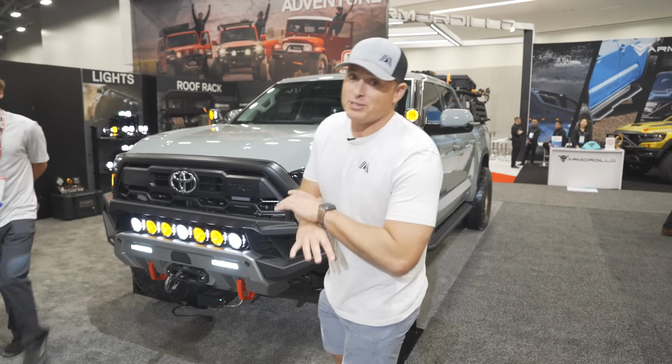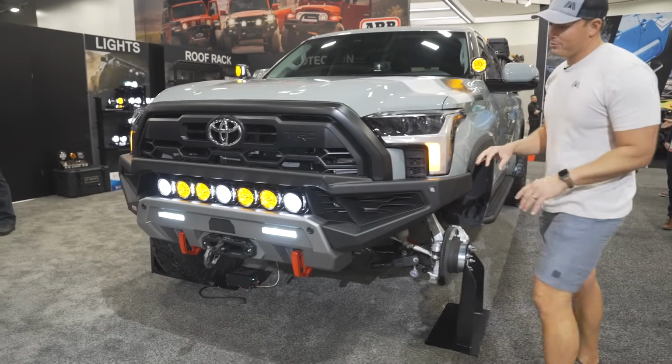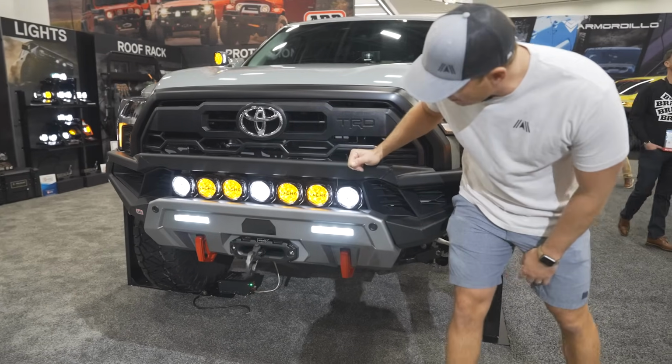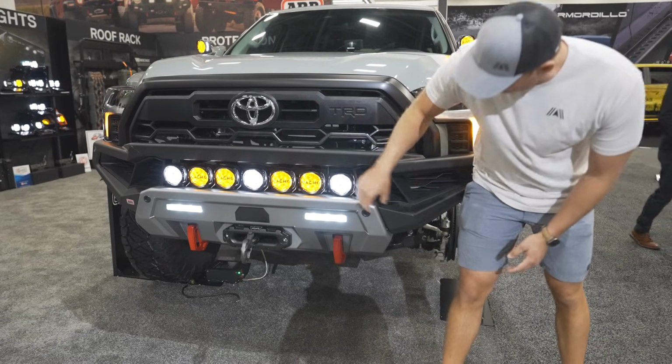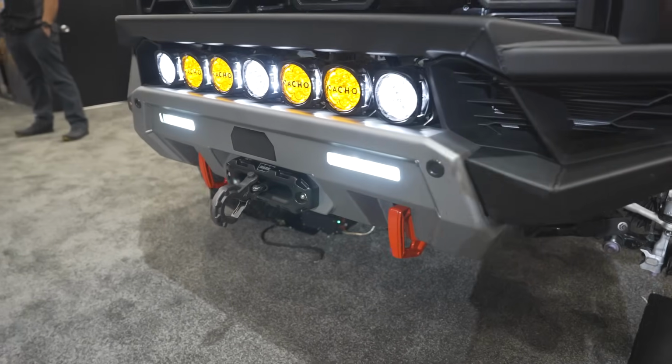We're at the ARB booth with some ridiculous Tundra builds. Check this one out. I love the wrap, the sequences, everything that I got. This front bumper is absolutely gorgeous. Multi-piece, just really conforms to the body lines of the Tundra.